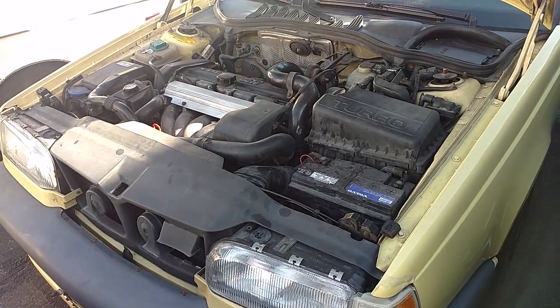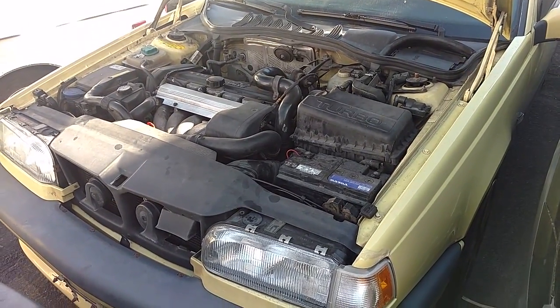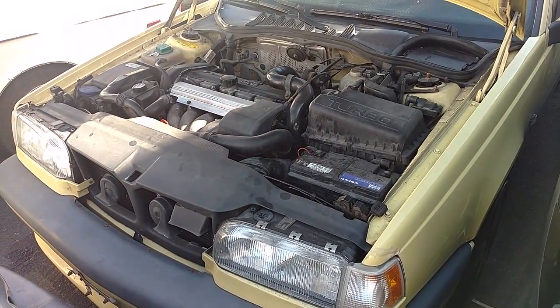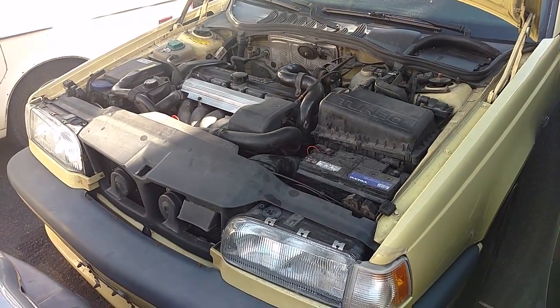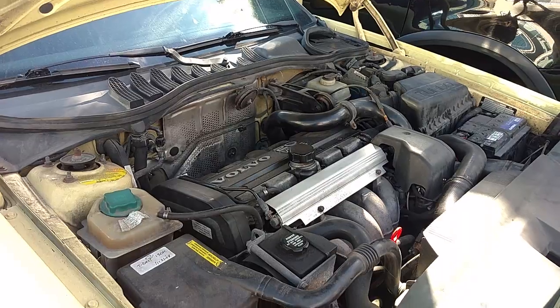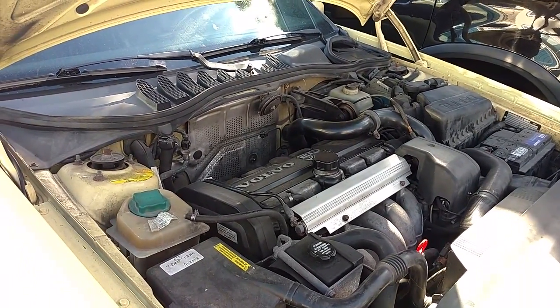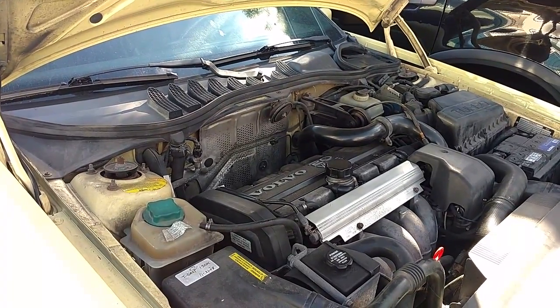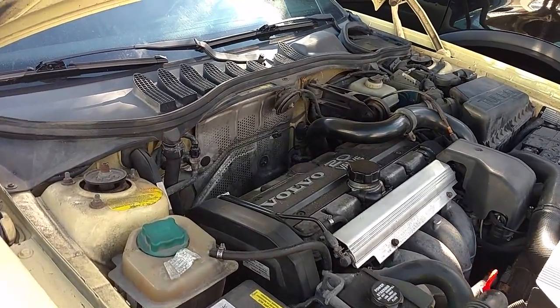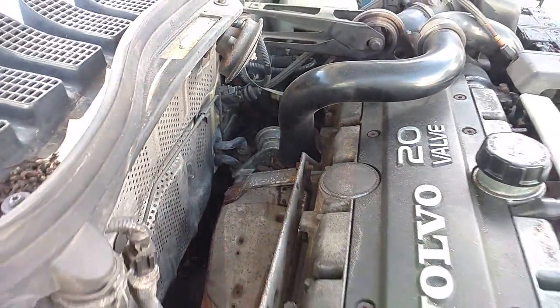Even though it had the same engine as the other T5 turbo vehicles, which produced 222 horsepower for the US market, this one produced 240 horsepower for the US market. The car was manufactured with a 4-speed automatic or a 5-speed manual. However, none of the 5-speed manuals were imported to the US. Back here is where the turbocharger is mounted.